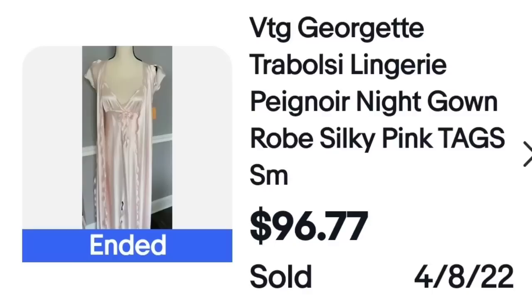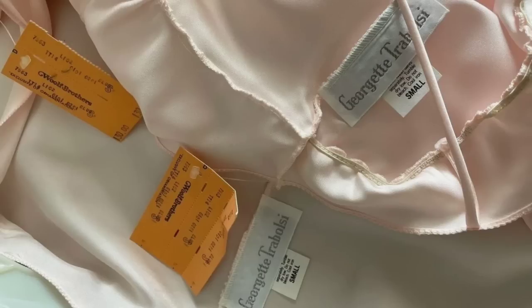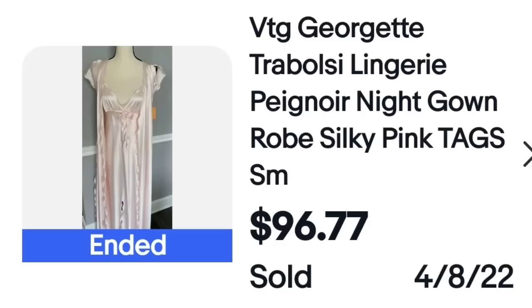So when you're out sourcing at places like Goodwill, this is a category that is often overlooked, and I myself have just added it probably in about the past 6 months because I didn't realize how much money there was. So this first nightgown is a vintage Georgette Trabulsi lingerie peignoir nightgown. And you can see this one actually was still new with the tags, and it is a beautiful, beautiful pink silky nightgown, and it sold for $96.77.